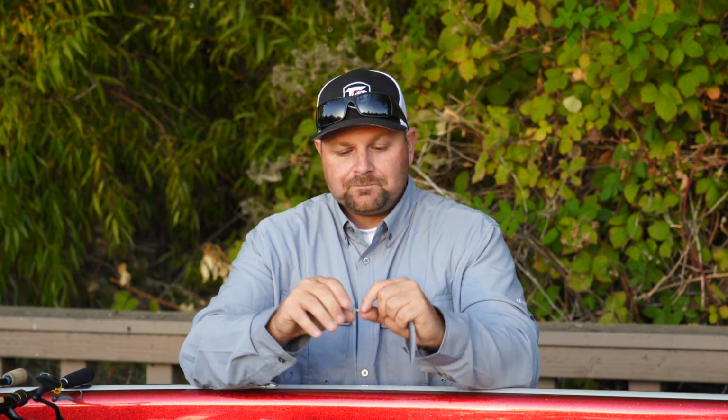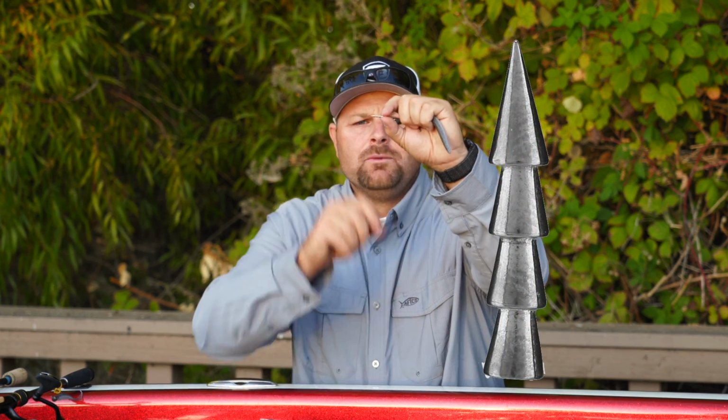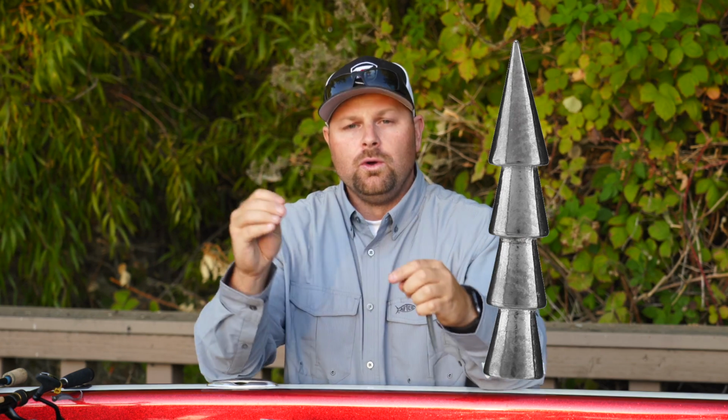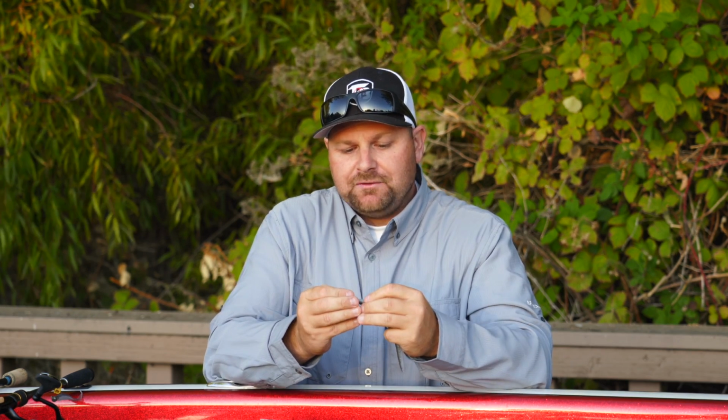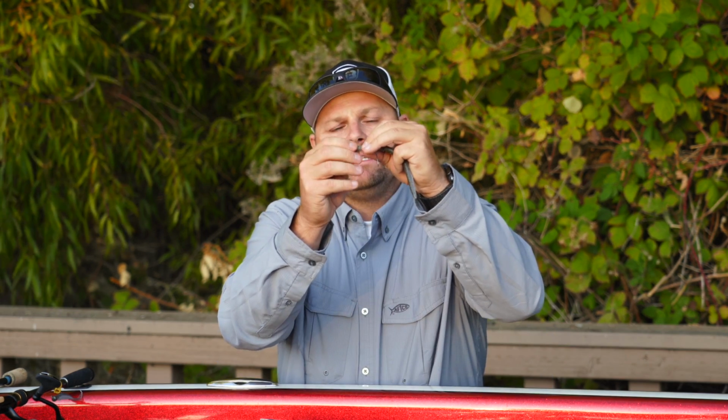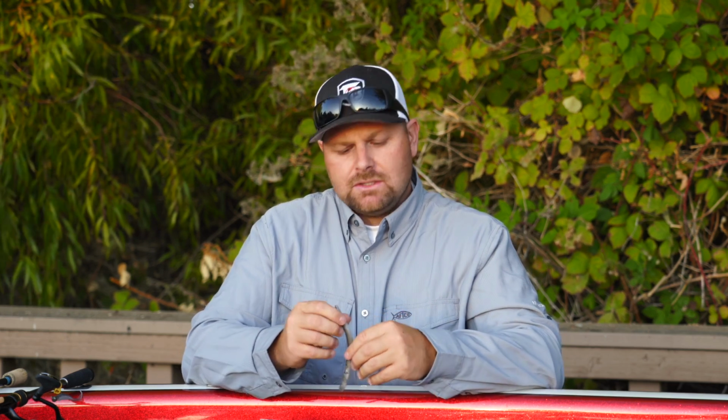But this is a tungsten weight, and you can see just the aggressive edges on it. It really holds in the plastic. So when those fish come up and shake the head and shake the bait, it won't throw your tungsten out. But you put that right in the head. This is actually a 16th ounce. Sometimes I'll go up to an 1/8 ounce.